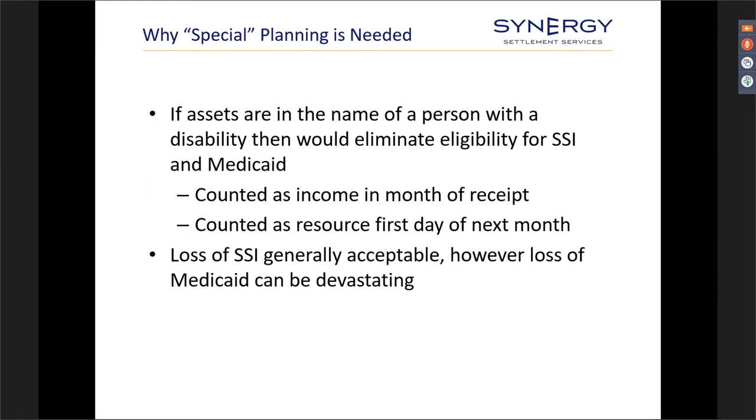The planning is necessary because when a case is settled, if you give the client the money, in that month, it's countable as income. And the very next month, if they haven't spent it all, it's an available resource. So either way, when you hand somebody a check, if it's more than $2,000 if they're single, or $3,000 if they're married, you have just destroyed their eligibility for SSI and Medicaid. Now, a lot of times clients don't care about the loss of SSI because it's a relatively small monthly amount, but the loss of Medicaid can be devastating and can be a huge problem if the client is in need of medical care that they can't otherwise pay for.